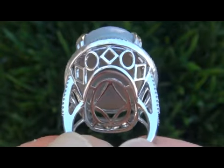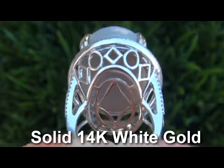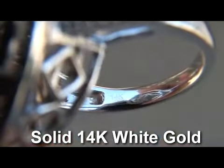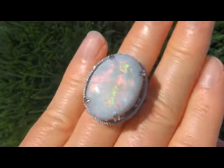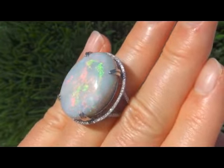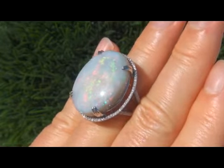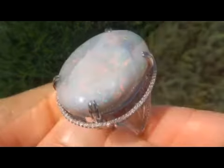Setting off the gemstone is the heavy, strong, and sturdy solid 14 karat white gold mounting with the 14 karat hallmark. Total ring weight is 15.1 grams and is a lady size 7. We've observed this ring in all types of lighting, daytime, indoor and outdoor, to show off its wow factor and have included this in the video as you can clearly see.